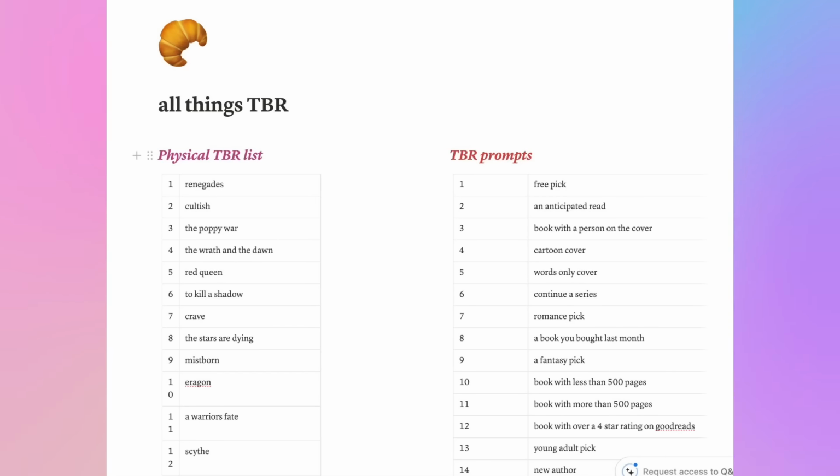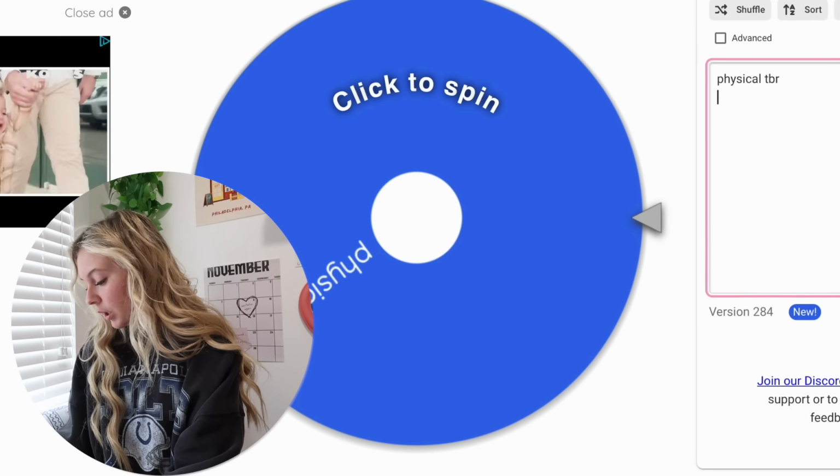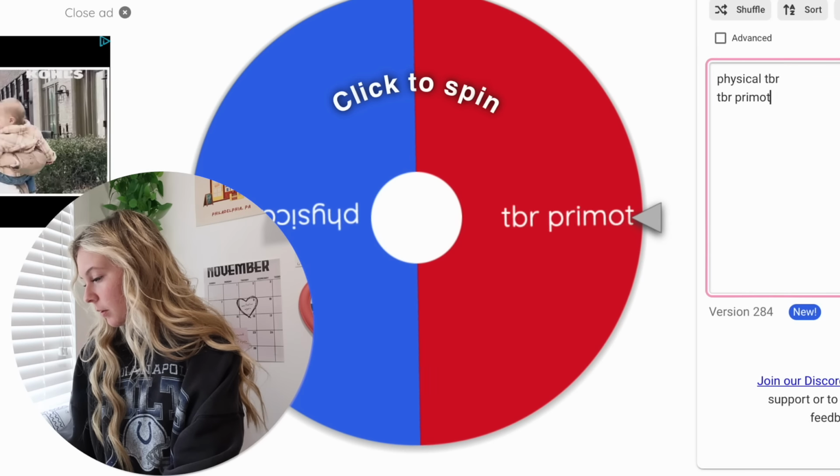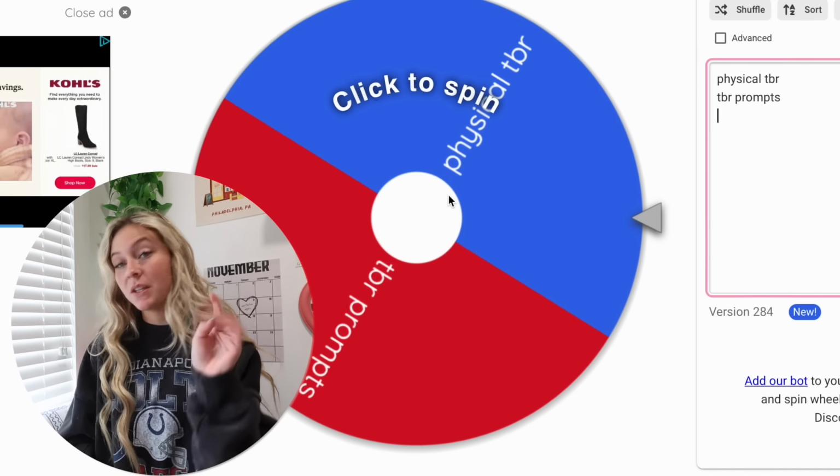Okay, right here we are on my Notion, so you will see that I have the physical TBR list on the left side and the TBR prompts on the right side, and you see how they have numbers attached to them. So basically what I'm going to do is go to the wheel. Here's what we're doing. We're going to delete all of these and just do physical TBR or TBR prompt. Oh, I can't spell. So basically we have these two sides. This is going to be our first.